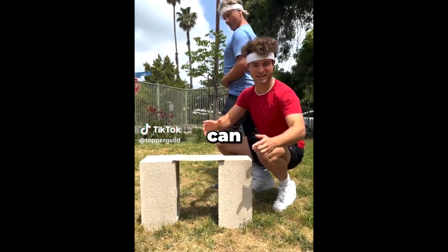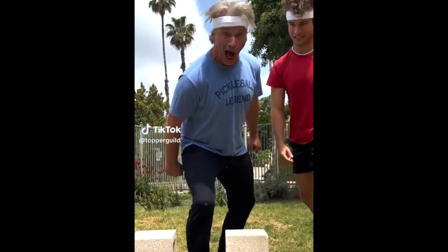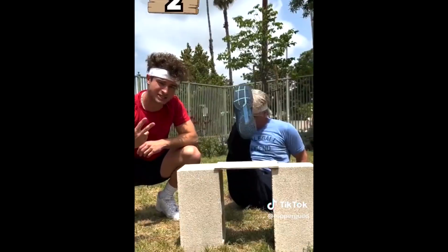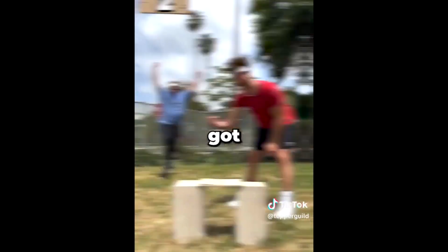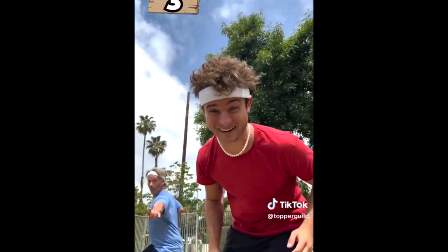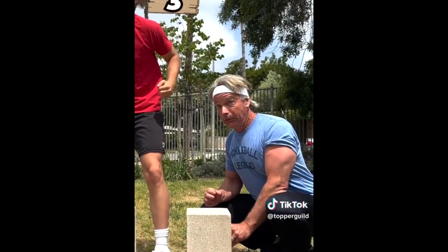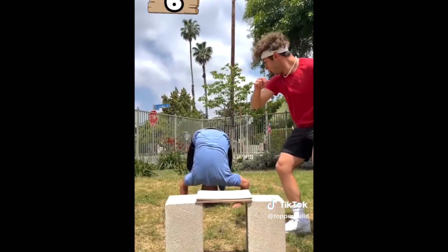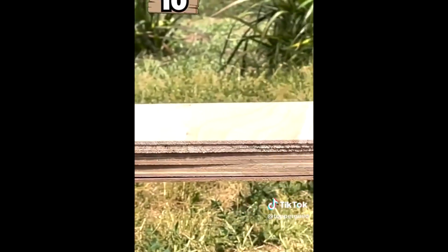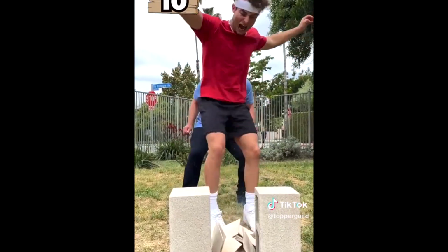How many wood boards can me and my dad kick through? Ah! 1 down. Yeah! Like it's nothing. 2 boards. Yeah! Now we got 3 boards. Let's go! Yeah! 6 boards. Oh! Yeah! 10 boards. Yeah!